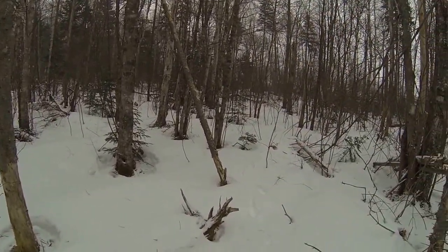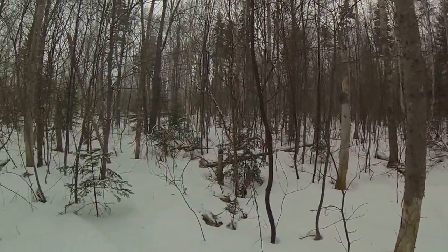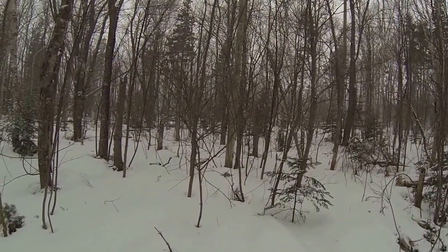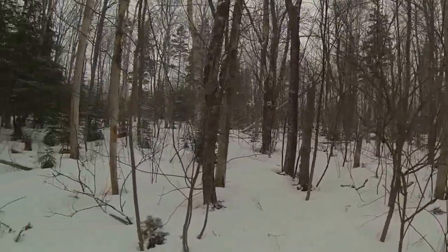It's the plan. I don't know if you can see, pretty good snow in here some. Pretty nice day actually in the woods. There's not much wind in here, a little bit out in the open, but yeah. So I just thought I'd make a little film of kind of what we're looking at.